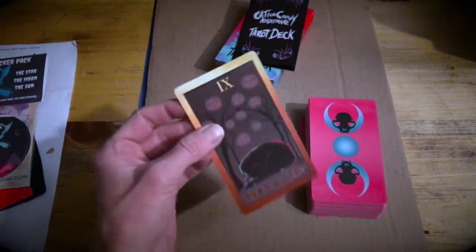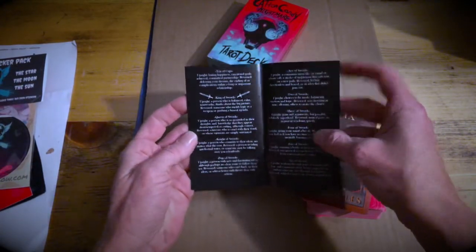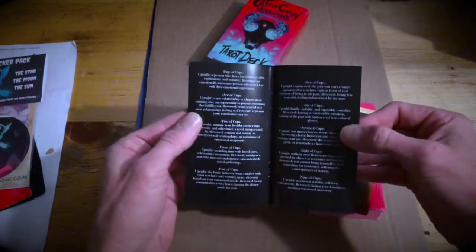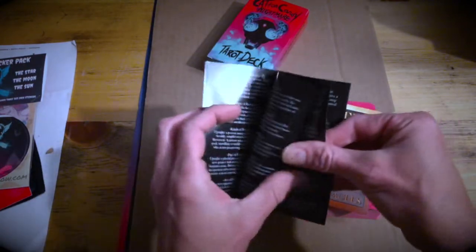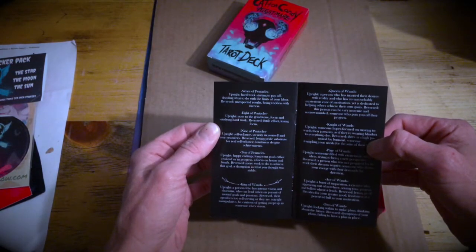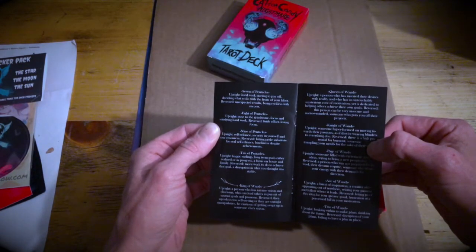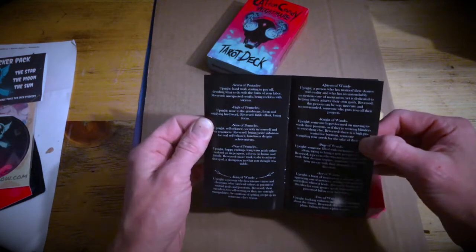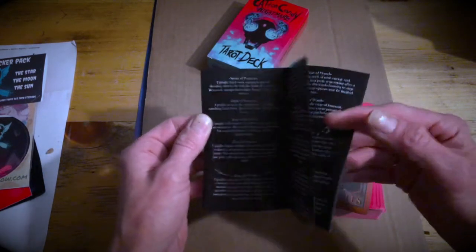Awesome. Again, let's see what she wrote for the Nine of Pentacles if I can read it. I have such a hard time with white print lately. The Nine. Upright, self-reliance, security in yourself and your resources. Reversed, letting pride substitute for real self-reliance, loneliness despite achievements.